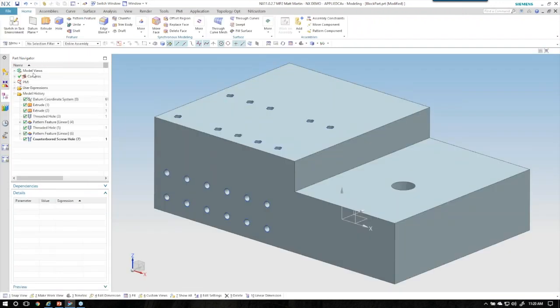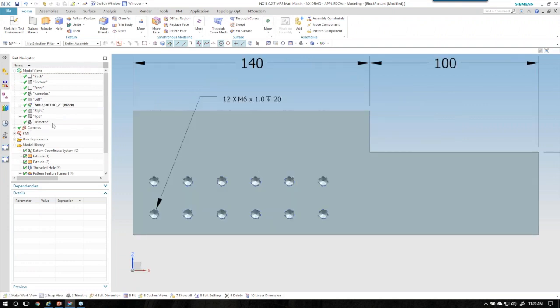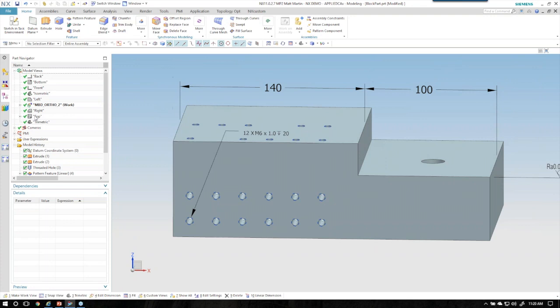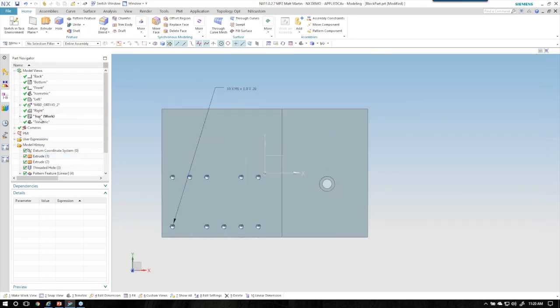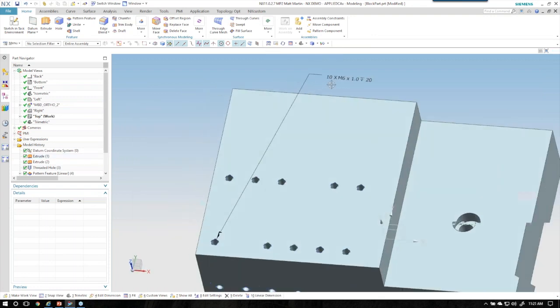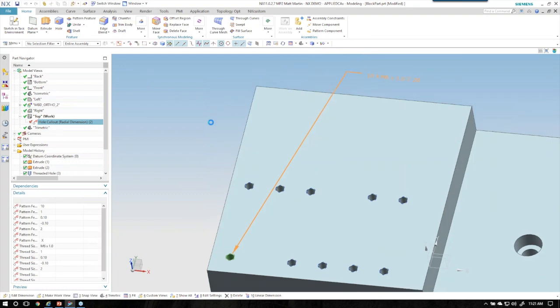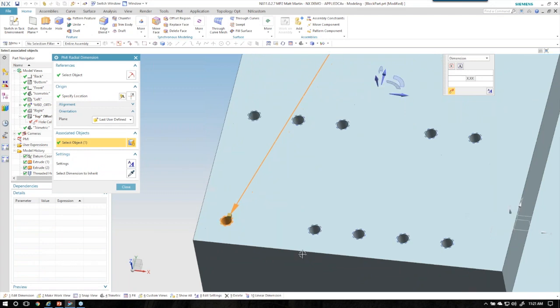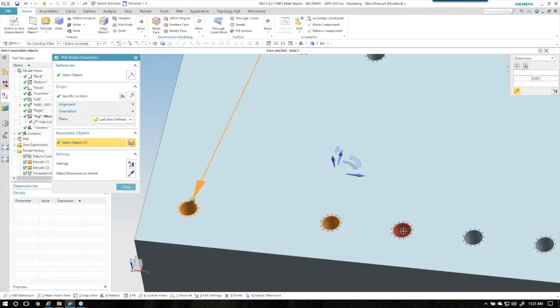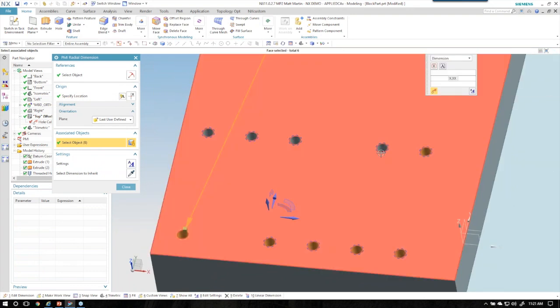Displayed part. Go to my model views here. I've got MBD ortho. And that one actually didn't make a new view there. The one thing I found on this one though is when I double click on my thread callout, I want associated objects. This is a pattern that I have in here. I can go through and manually pick up the other items that are in this pattern.